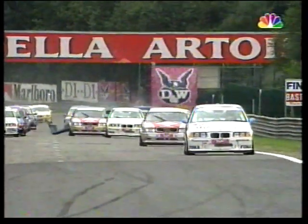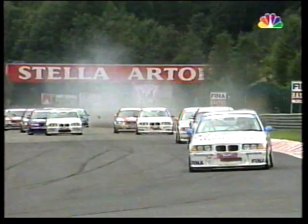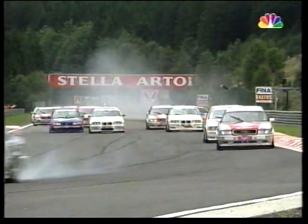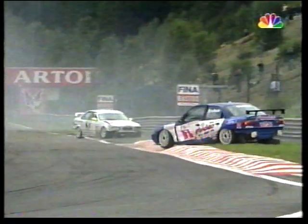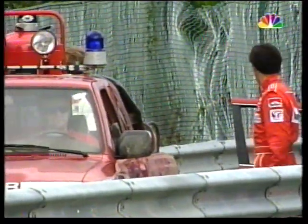Thierry Boutsen went right sideways across the whole field. It looked as if he had a tap from behind into the barrier very hard, and also collecting a back marker, and that looked to me as if it could have been Yolanda Sura, but yes, I think it was Yolanda Sura. In fact, it wasn't, it was Peter Cox.